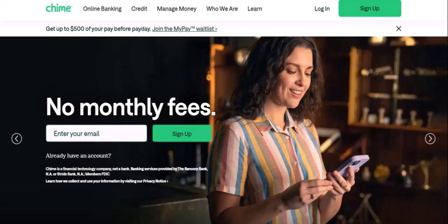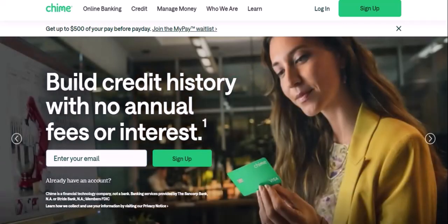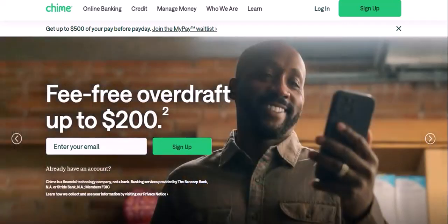You ever looked at two things and thought, these are basically the same thing, right? Like peanut butter and jelly, or pizza and beer. But then you take a closer look and realize, whoa, there's a whole world of difference between them. That's kind of where we're at with Chime and CashApp. On the surface, they seem like two peas in a pod, apps that let you send and receive money. But is that really all there is to it?